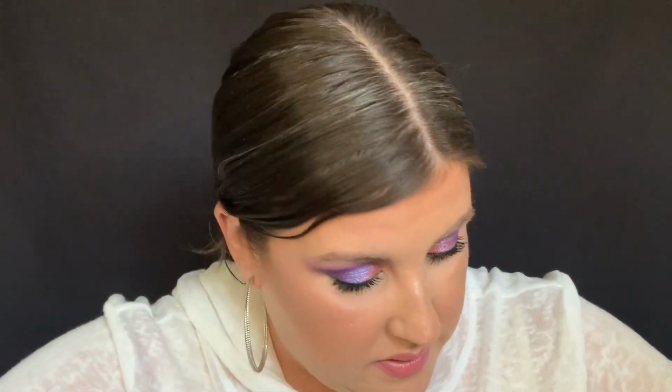I did get a smidge of the glitter on my hand, but it's still super shiny on my hand. So that may have been from me accidentally touching the clear shade that I had on there. Those did come off pretty well with some micellar water, so that's nice to know.